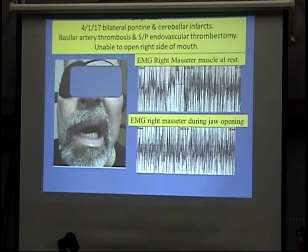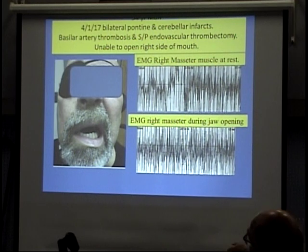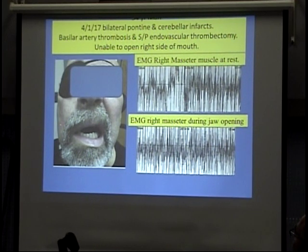So this patient, with bilateral pontine and cerebellar infarcts, could not open the right side of his mouth. So what is the problem? I put an EMG needle into the masseter muscle. There are 3 muscles that close the jaw on each side. The masseter is the largest, and we put a needle into the masseter muscle here, and that muscle was just firing away, non-stop. And that explains why he could not open his mouth.